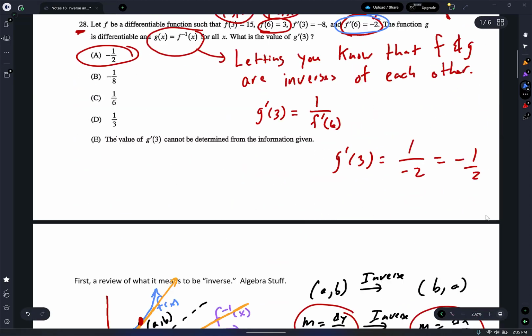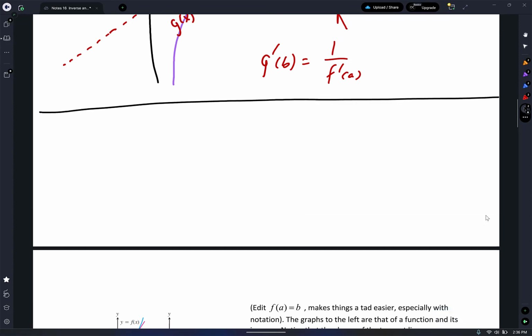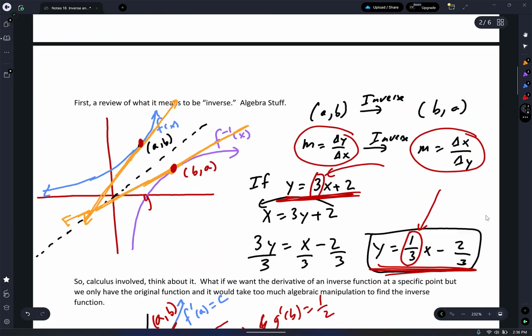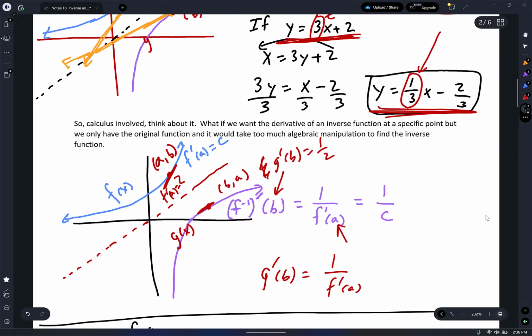Okay, I'm going to make up a problem. Negative half. Yeah, because I took the reciprocal of negative 2.